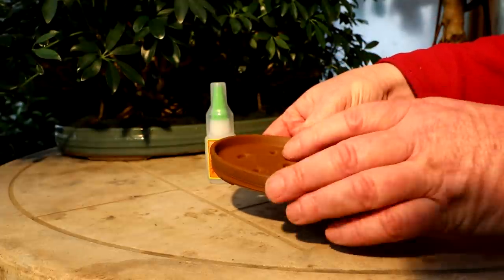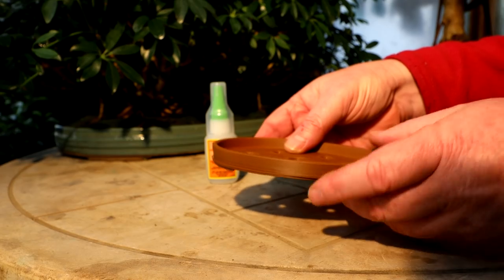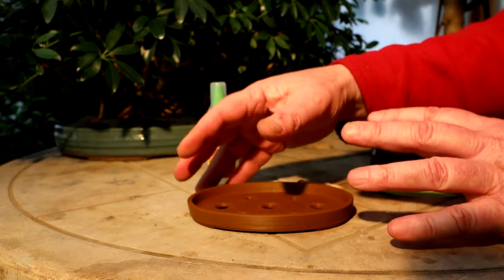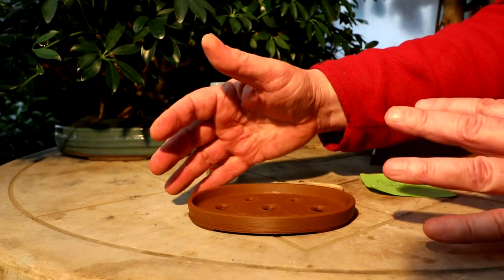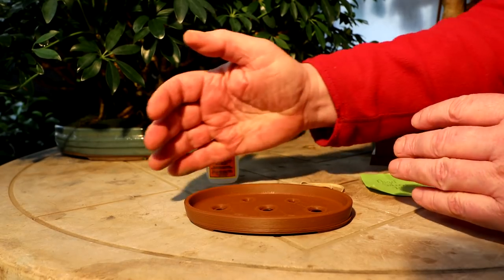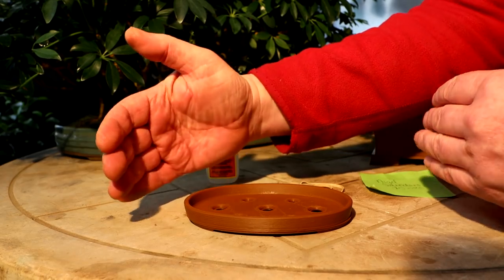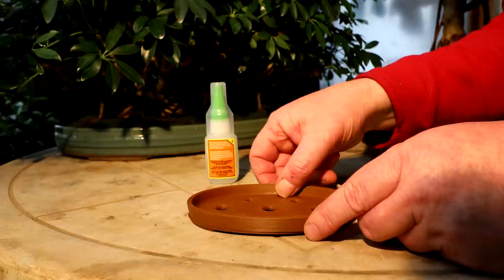And I'll post this file, the 3D pot file, onto Thingiverse also. So you can get a free download if you want to print it out. And you can print these pots out any size. This is designed to be printed out fairly large. It's got a very shallow lip on it. So this would be for a forest planting or a landscape planting. So you'd want to print it out as large as you possibly can.